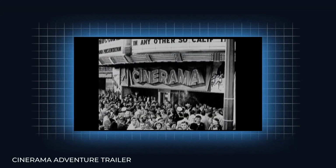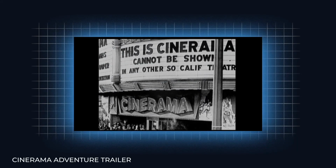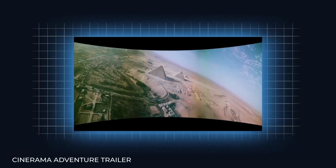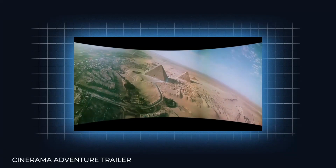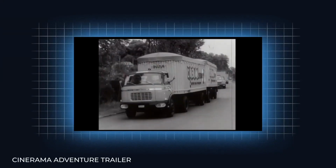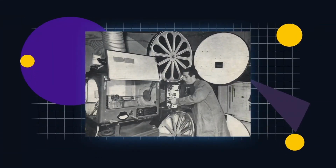The triple cameras were heavy, bulky, and noisy. The 3 lenses produce odd optical effects when used in close-ups. Actors had to avoid the seam area where the images would join up. The problems were numerous, and even though they tried various tricks, it was impossible to hide those troublesome joins.